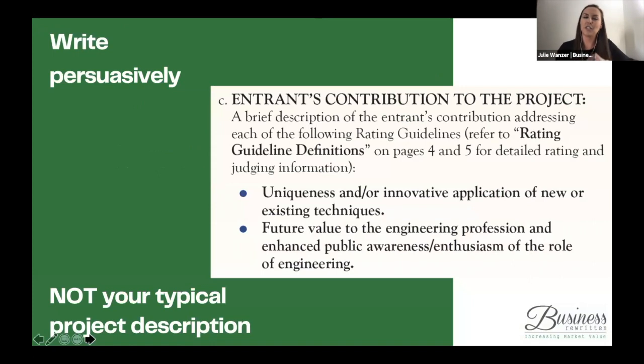All right, now this is 4C, the entrant's contribution to the project. Again, this section number 4 is probably the biggest section within the award submittal for all of your writing. So write persuasively, right? This is not your typical project description that you've probably been copying and pasting from past proposals. You really have to be strategic and identify what are those unique characteristics. What value did you bring not only to the community, but to the engineering profession as a whole?